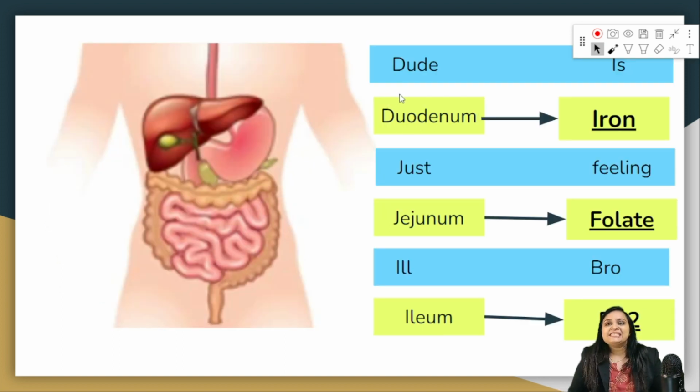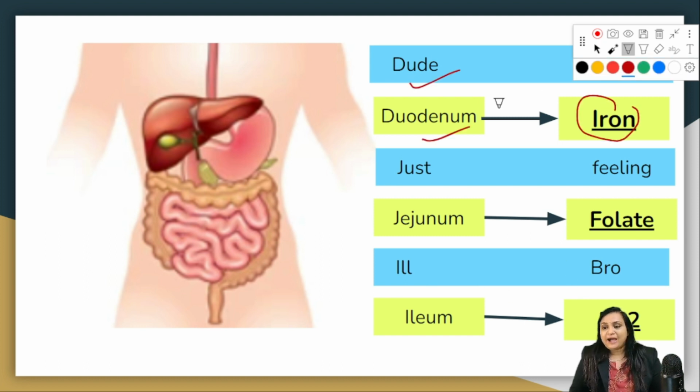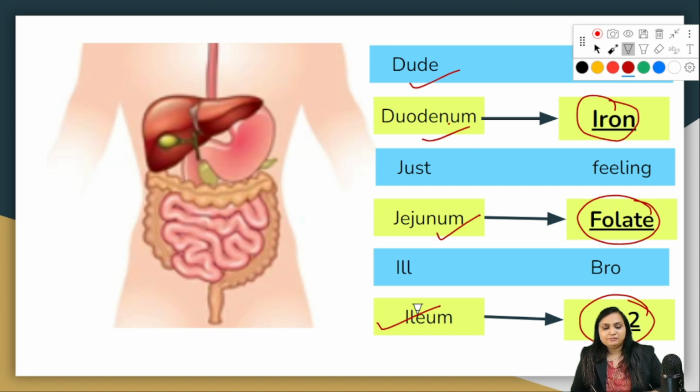So what is the very easy mnemonic to remember the site of absorption of a few micronutrients? "Dude is just feeling ill, bro." So iron is getting absorbed from the duodenum. Folate is getting absorbed from the jejunum and vitamin B12 is getting absorbed from the ileum.